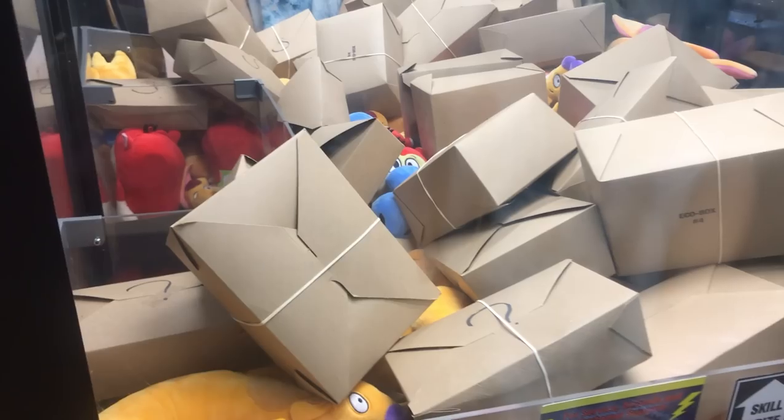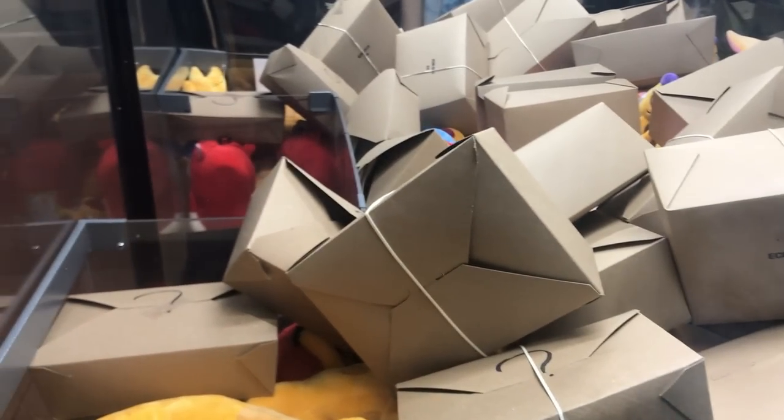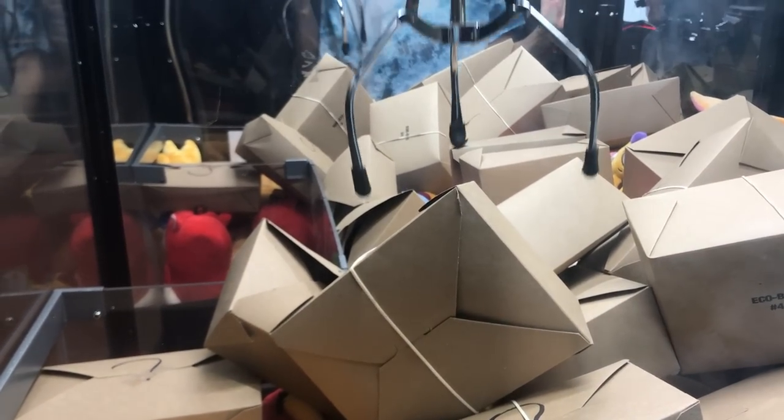Let's try for it again. Let's try that right there. Come on. Oh, that's perfect. No way. Do you see how it fell? It does kind of look heavier. Let's see. Let's try right. Oh, come on.